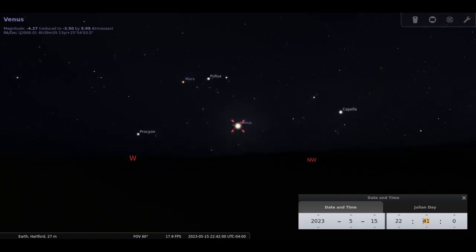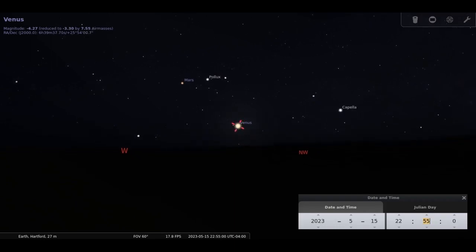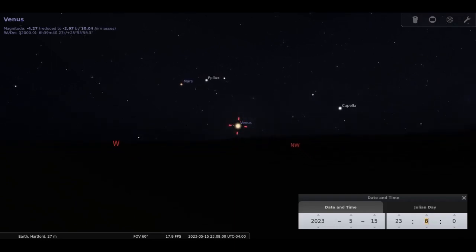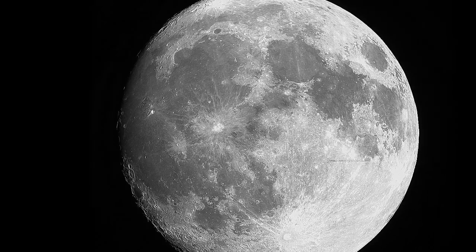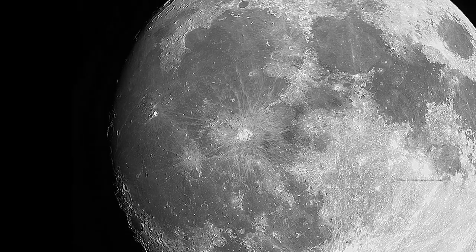At sunset, Venus will be in the west, shining brightly at magnitude minus 4.1 and brightening slightly to magnitude minus 4.4 by the end of the month. It will be about 18 arcseconds in size and 63% lit, going to 23 arcseconds and 52% lit by the end of the month. The entirely cloudy planet doesn't reveal much, but it's still fun to see through a telescope.